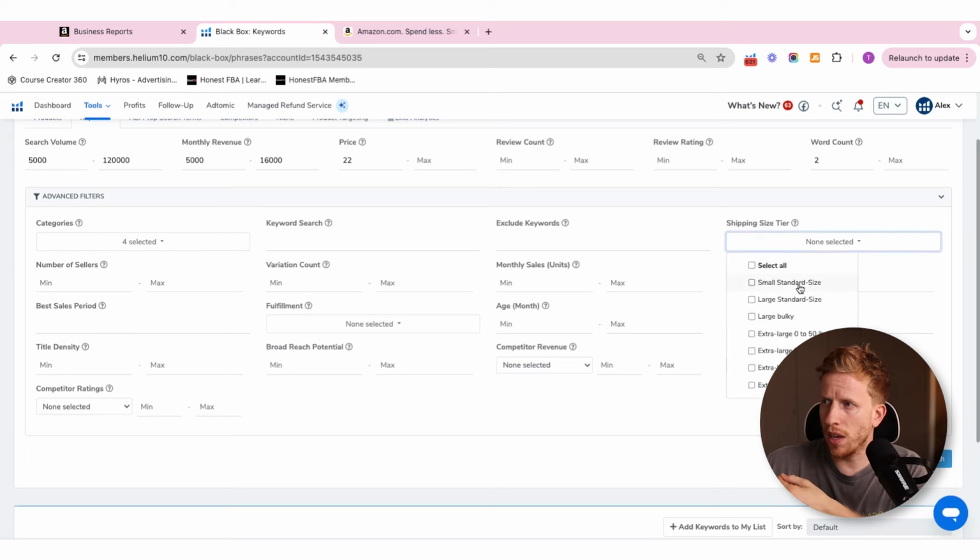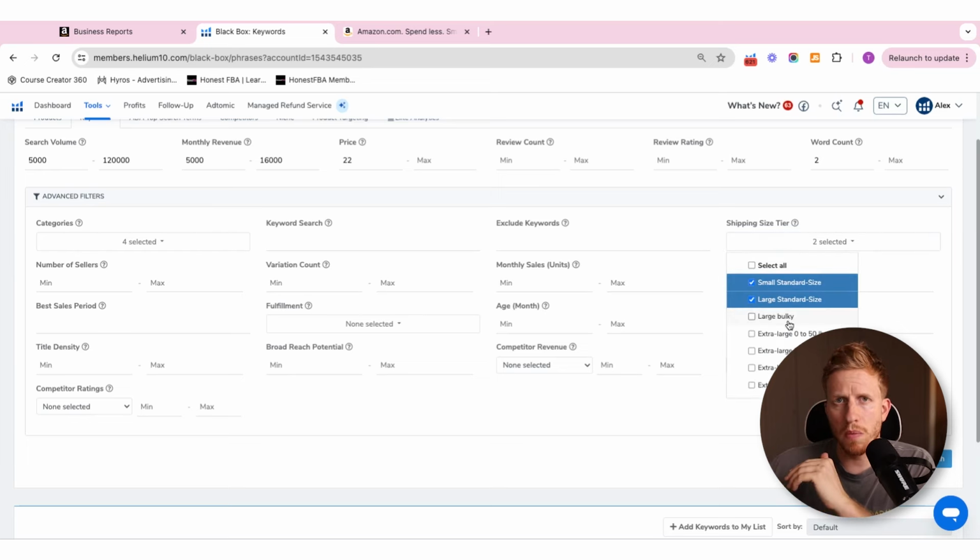Shipping size, I do like to keep it to small and large standard. At the moment, shipping prices are creeping up. I prefer to try and find things that are a little bit smaller. If it's bigger and bulkier, it's generally more expensive with the shipping and everything, and that can just make things a little bit difficult. So I don't like to make things difficult for myself, but it doesn't mean that you can't sell bigger items either. So I would encourage you to also look at this. But for me personally, I prefer these two size tiers.